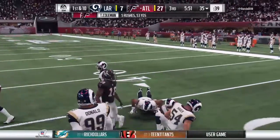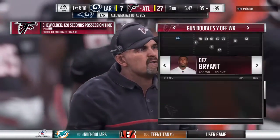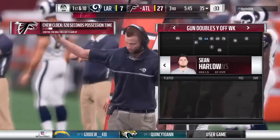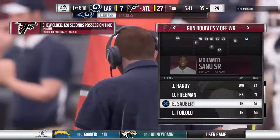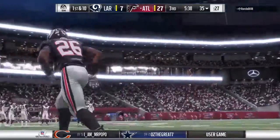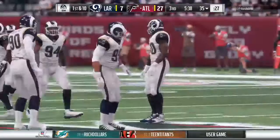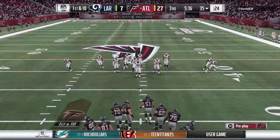And he's brought down, getting this one up to about the 35. They give him 14 yards that time and a fresh set of downs. Offense comes to the line now, 1st and 10.